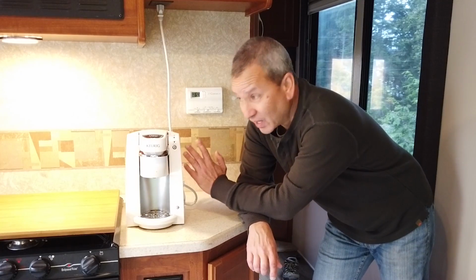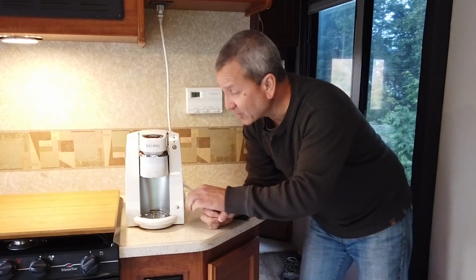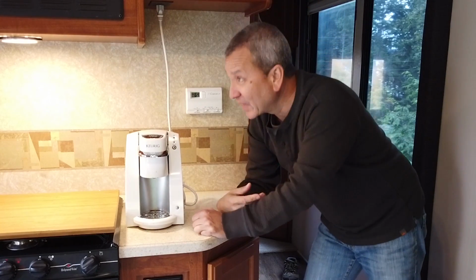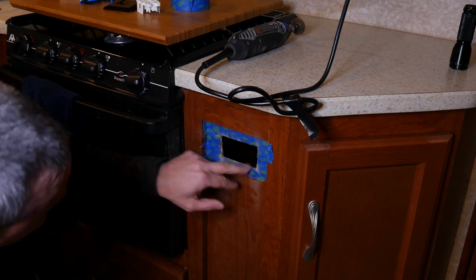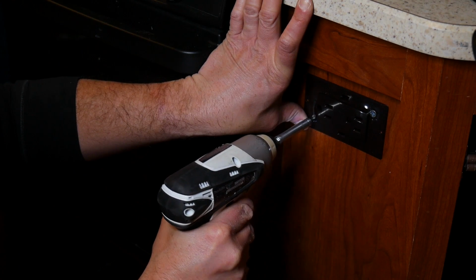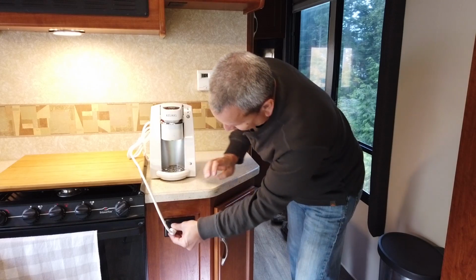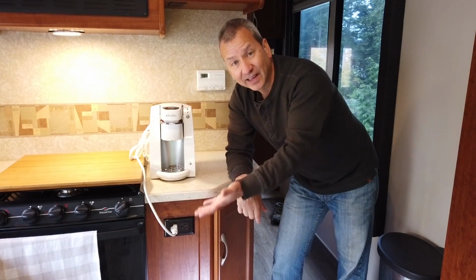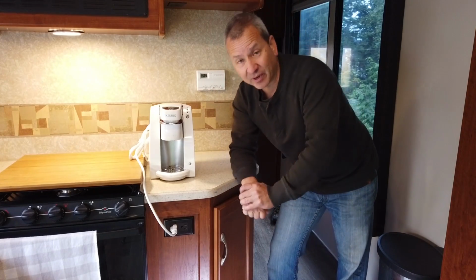RV manufacturers often put AC outlets in inconvenient locations that are convenient for them, like underneath this cabinet here. There's another one under that other cabinet over there, instead of where we might want it. Which is, in our case, here. Don't have any cords hanging, and I can plug stuff in on the floor without a cord hanging from the cabinet.